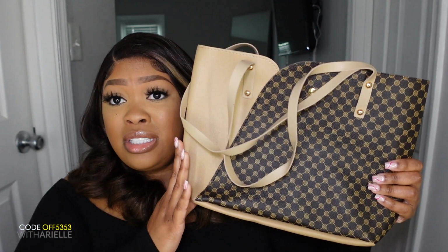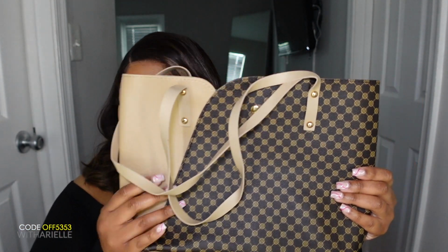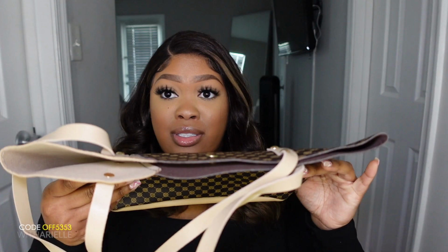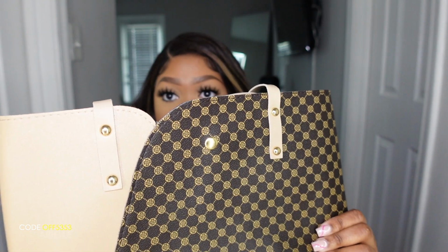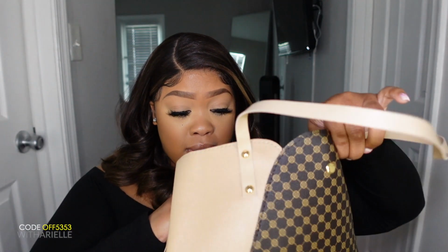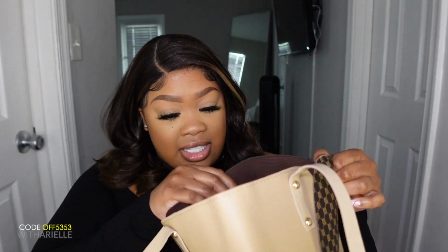Now we're gonna move on to bags. I don't remember this bag at all. This is how it looks, and you can see it's very thin. As far as support, I don't think only one of these bags I'm gonna show you has good support, but this is the design, and it opens up like that. As I said, it's not a lot of support.